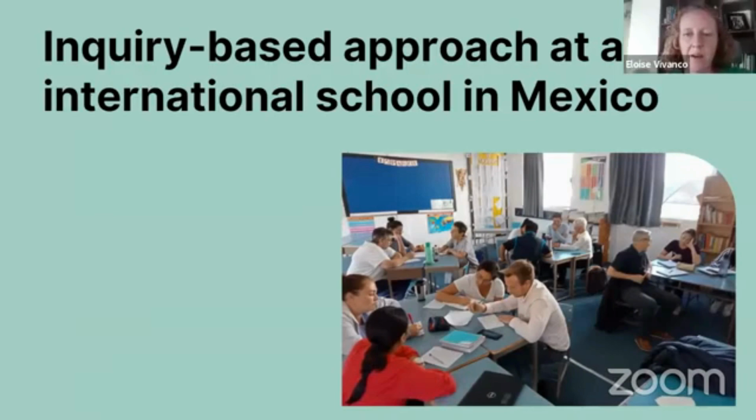Yeah, so I'm in Mexico. I'm not sure if I'd mentioned that at the beginning. I'm not sure if anyone here is in Mexico. I think most people are in Egypt, right? But so this picture is the school that I'm working with in Mexico. It's an international school, and I help the teachers at this school to integrate English into their subject classes.